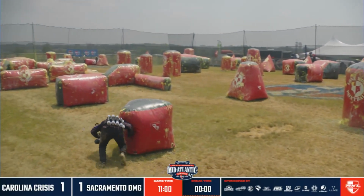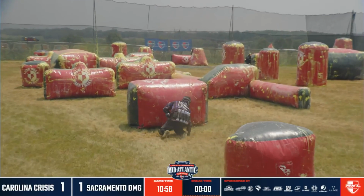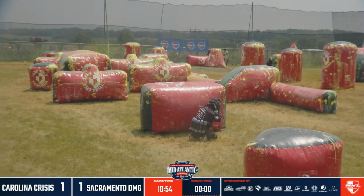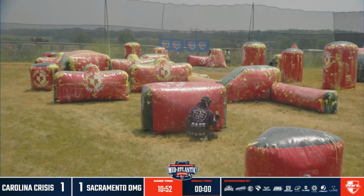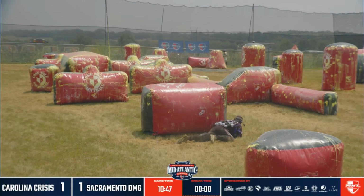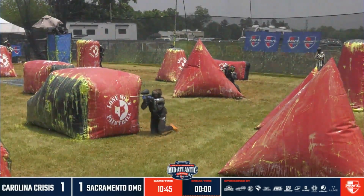Crisis goes snake off break. I think he might have been shot. No, he's clean. Crisis takes snake 2 off the break. Baird for... So it was Baird, not Spencer. Okay. Yep. So we got Baird in here in the front snake for DMG going to the little snake brick, making his way into the snake.